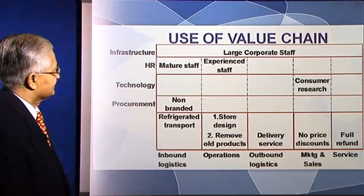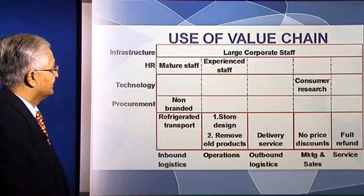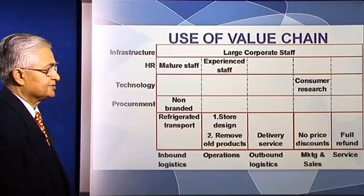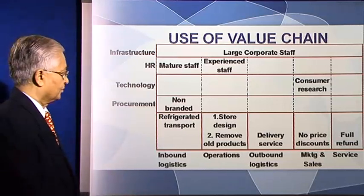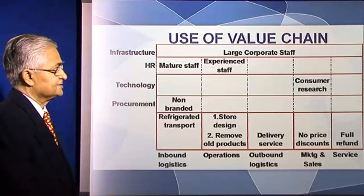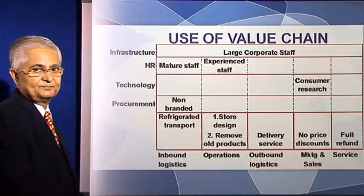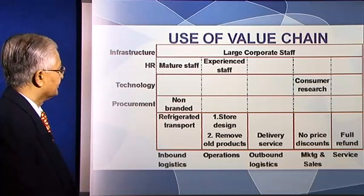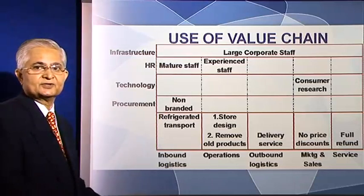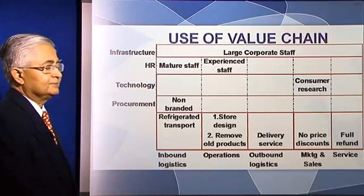Let's look at the support activities. Now, as far as infrastructure is concerned, there is a large corporate staff. HR looks at mature staff for inbound logistics, and it looks at experienced staff for operations, because the store is a premium store. The technology looks at the technology of consumer research, because consumer research is very important. In the case of a premium shop, the most important thing is to understand what the consumer wants, right? So technology is focused on that. Procurement is focused on getting non-branded products which the store in turn brands itself, because it is a premium shop, right? So this is how the value chain of a premium supermarket would look like.